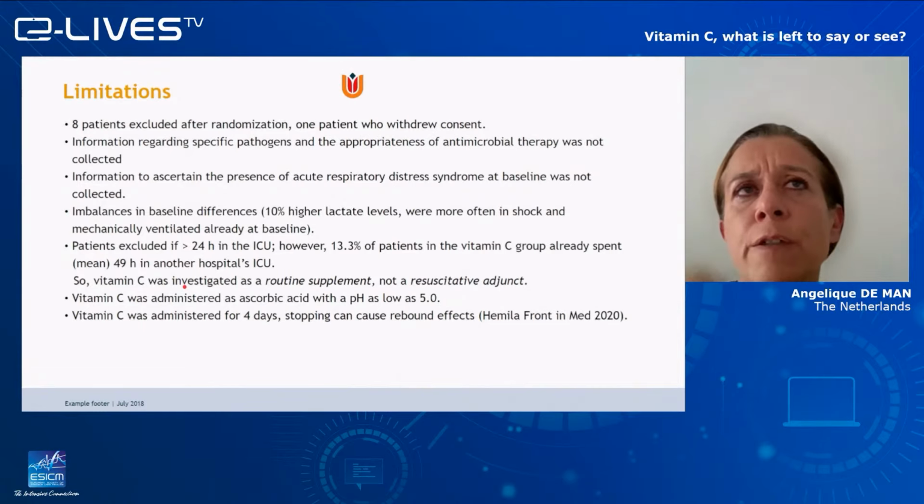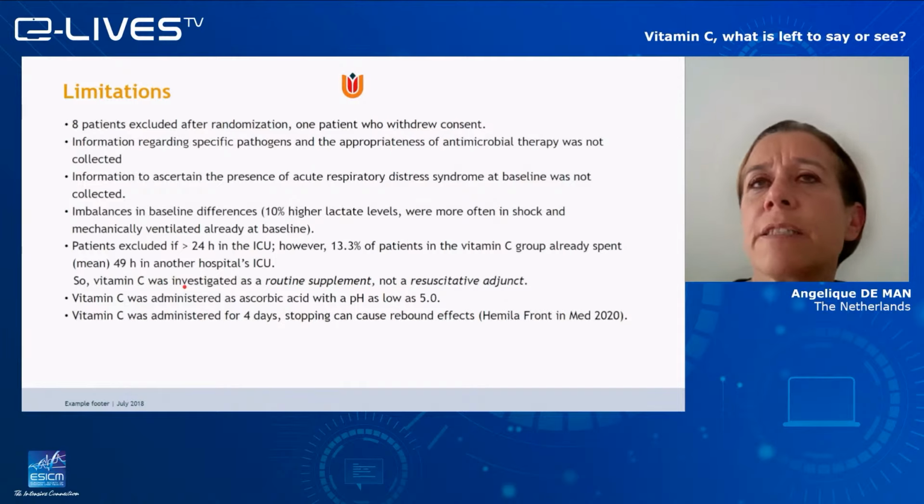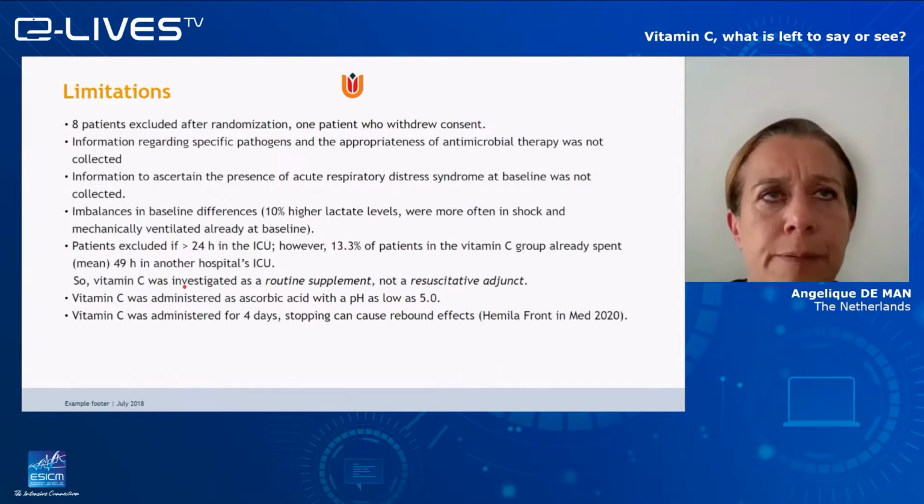Furthermore, patients were excluded if they were more than 24 hours in the ICU. However, 13.3% of the patients already spent a mean of 49 hours in other hospitals. So vitamin C was investigated as a routine supplement, not as a resuscitative adjunct.